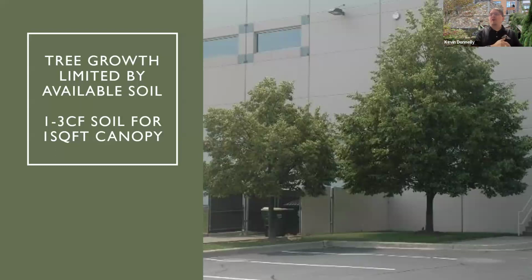So this is a picture out of Hoffman Estates. I was out scouting for images one day a few years ago, and I'm sure you've seen this, right? It's a parking lot. You have some areas where there's a lot more grass and soil, and some areas that are narrow strips along the parking lot.